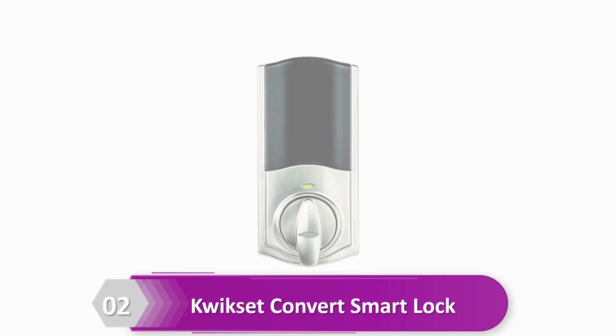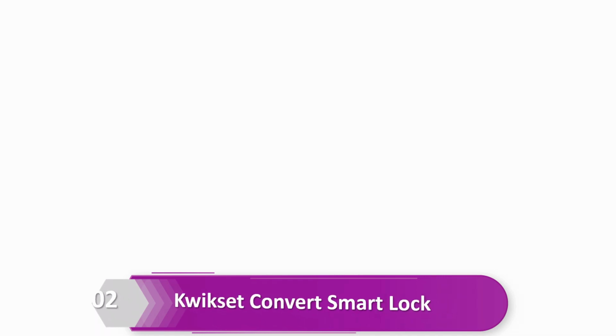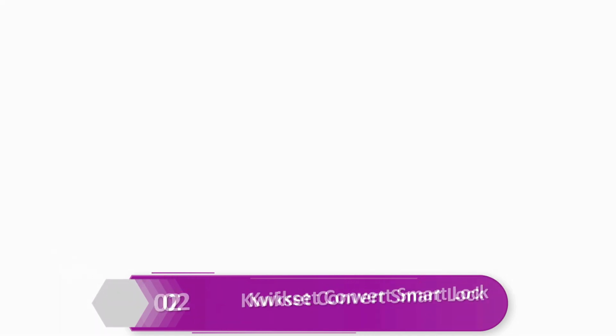Kwikset Convert Smart Lock Conversion Kit. For individuals living in a temporary rental building, this is an excellent option that you can install while retaining the existing deadbolt on the door. You can set this lock up by replacing just the interior hardware of your lock.